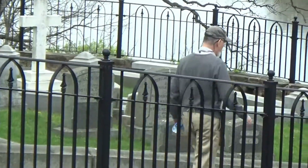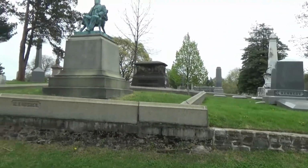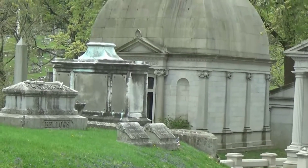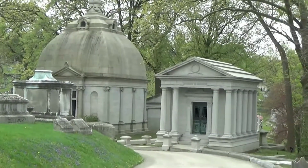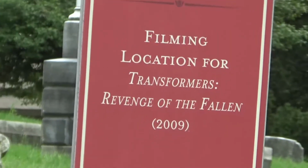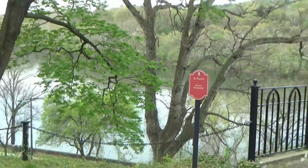I just talked to this man here, and he said that this section of the cemetery is from a lot of wealthy businessmen who started a lot of certain businesses. And this big dome one here, he said this man buried there owned the world's largest saw works, manufacturing saws. I like this extension here. That guy I was talking to is painting. Here's another filming location. I haven't seen the Transformer movies. I like cemeteries with official scenic overlooks.